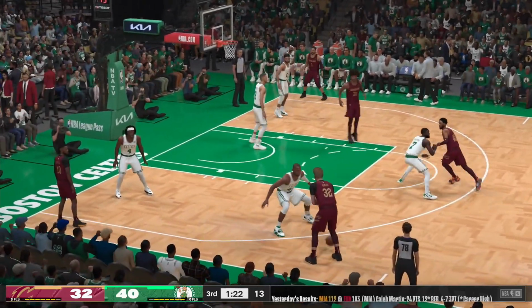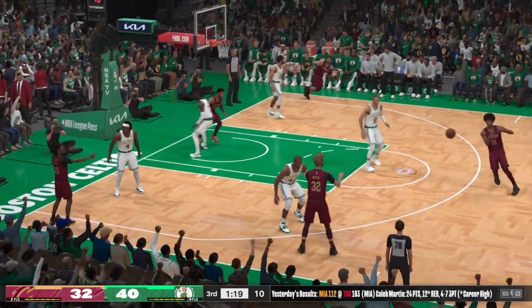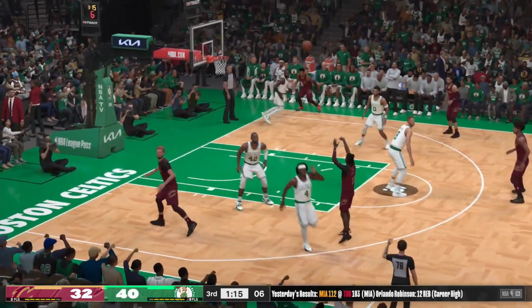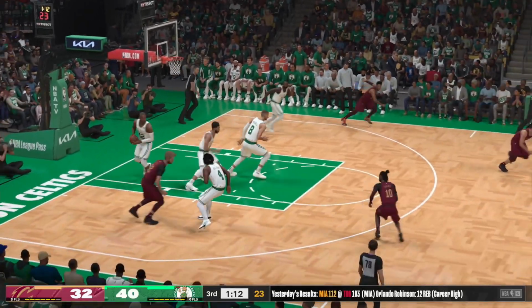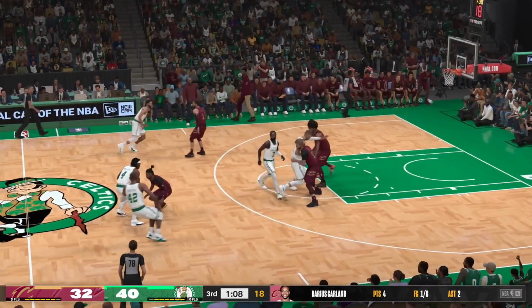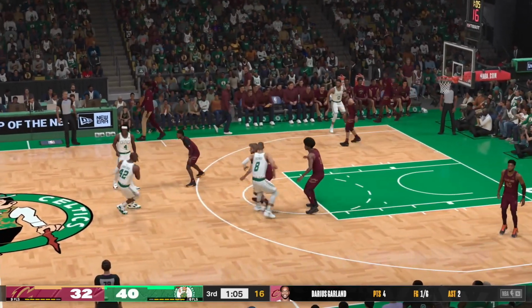Brown against Mitchell. Pass to Allen. 6 to shoot. And here's Garland for 3. You know what? He's just stone cold right now. Really not sure if he's their best option offensively as they try to get back in this game.